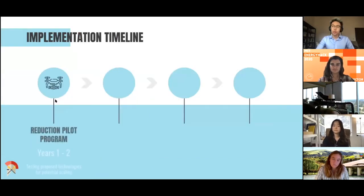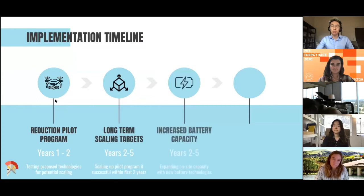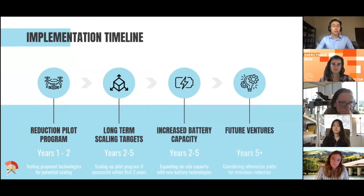And in order to address these issues, our team developed a 5+ year implementation plan. We wanted to first pilot some programs on Lost Hills in order to determine if they're feasible and if they will produce the results that we desire. And then within 2, maybe 3 years, we would scale these programs up to encompass the entire field. Next, we would increase battery capacity for our solar panels, while also considering future ventures that may help us further reduce carbon emissions on site.